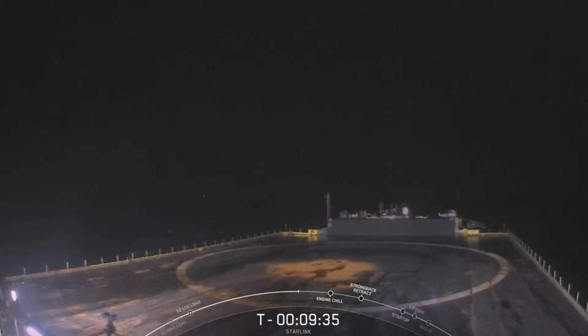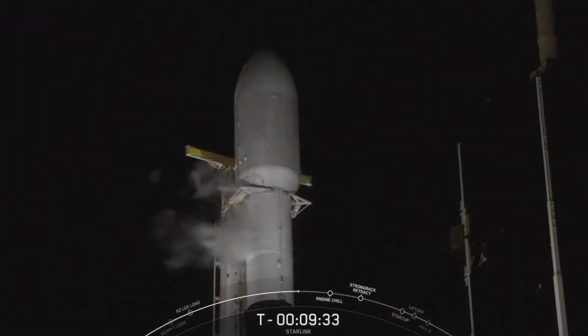Now, while Falcon 9 is named for the 9 engines on the first stage, there are actually 10 engines on the rocket. The Merlin vacuum engine, or MVac, is what powers the second stage of Falcon 9 to its targeted orbit. The MVac can generate about 220,500 pounds of thrust at full power and can be restarted multiple times to place different payloads into different orbits.